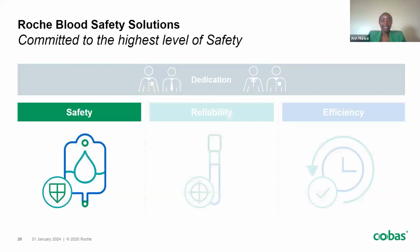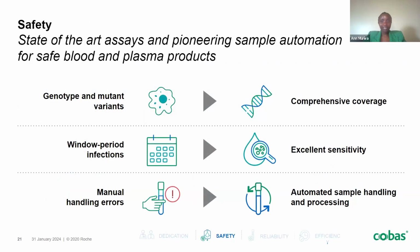I talked about how we are committed to the highest level of safety for our patients, and I want to take you through in very few minutes what that means. For safe blood, we ask: is the assay able to cover all the genotypes and mutant variants? Is the assay very sensitive, and are there manual handling steps that can cause cross-contamination? At Roche, what we offer is comprehensive coverage of the genotypes and mutant variants of all the infectious diseases. Excellent sensitivity, this is proven, and the resources can be found online. Also, we automate the sample handling processes. That's why we have the pre- and post-analytic systems.